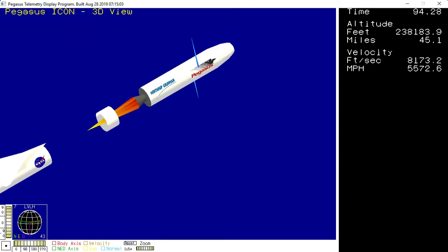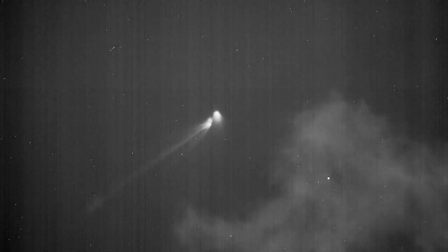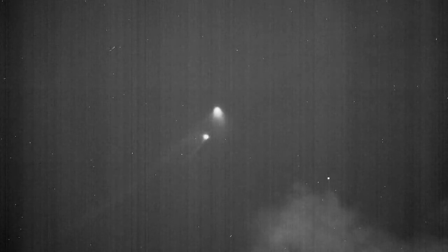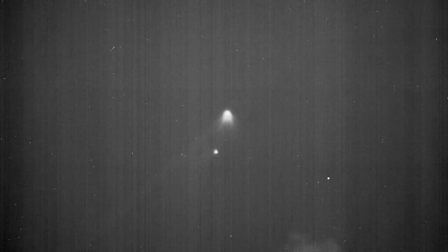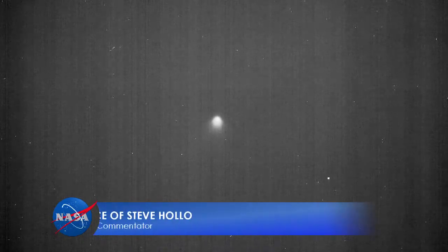Stage 1 separation confirmed. Stage 2 ignition has been confirmed and attitude is nominal. Stage 2 TVC is operating as expected to control the flight of the vehicle. Approximately 20 seconds until fairing jettison.